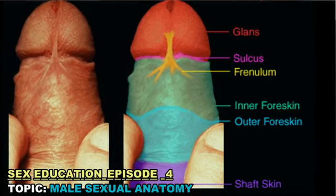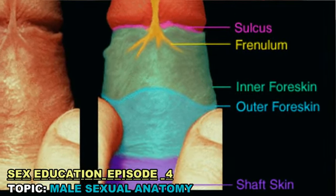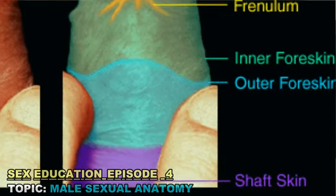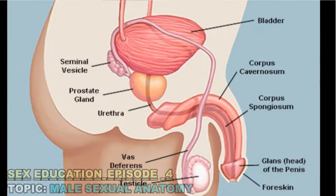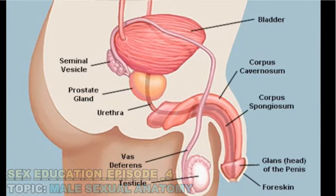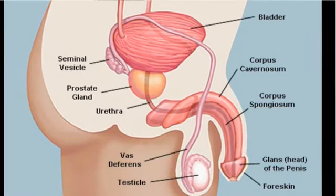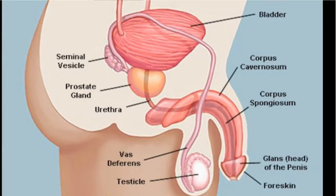Then the next one we'll be talking about is the shaft. The shaft is like a tube, and it is the skin that covers the penis from the start of the penis to the lower belly. It is inside this shaft that we have the urethra. Then we have the foreskin, the skin that covers the glans or the head of the penis. It is usually removed in most men during circumcision, although in some men it is not removed.